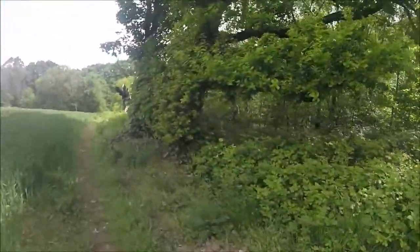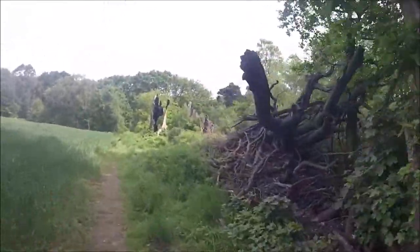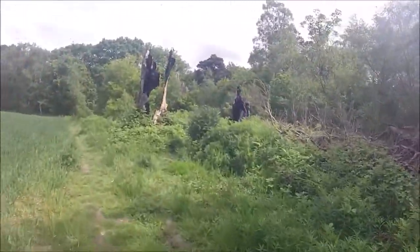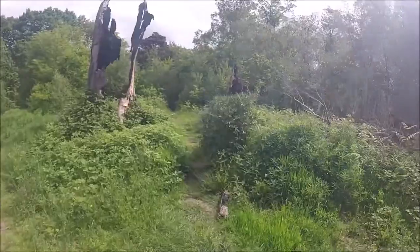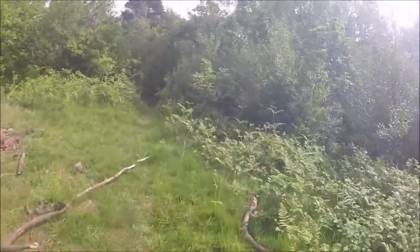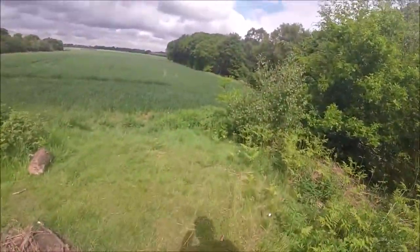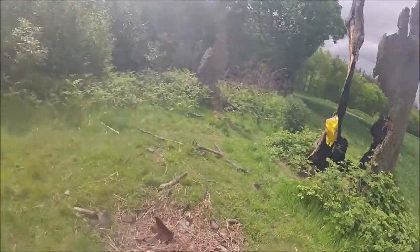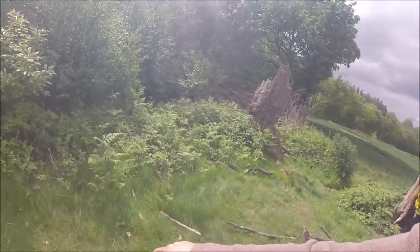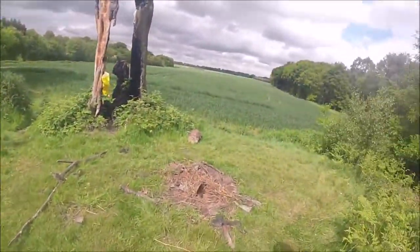Lady Hill burial mound, as I've shown before, is here. It's in quite a state with all wrecked trees. But this is the Bronze Age burial mound here. Now this was excavated in 2007, I think it was. There's a great video on YouTube of him digging it up. And there's a set of stones that are arranged in here. 3 or 4 stones with the capstone on top of it and a small chamber inside it.